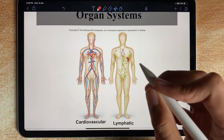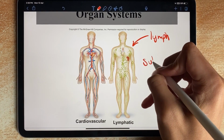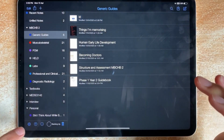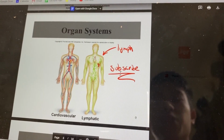Next, I used Notability, but only for my preclinical years when I was sitting at lectures and I wanted to annotate lecture slides. If you know what med school is like, you have to go through a lot of lecture slides, and I don't like printing out physical pieces of paper. So what I did, I just got the PDF on my iPad and then annotated it there. Then I could access those annotations on my computer. I made a video about it there. I used Notability to annotate lecture slides.